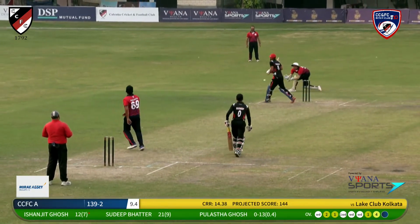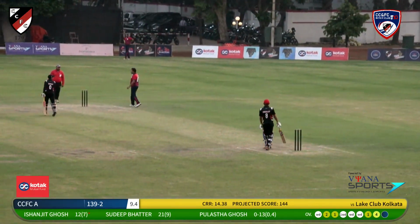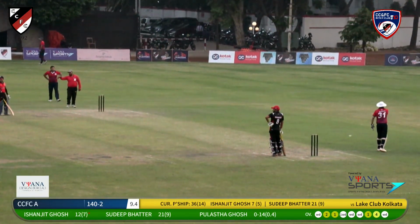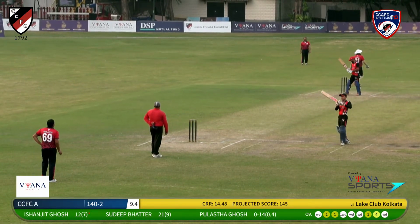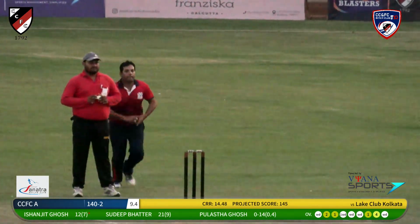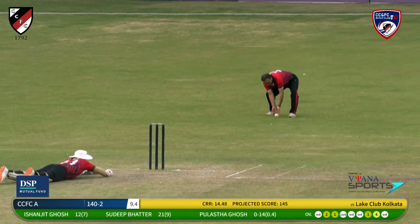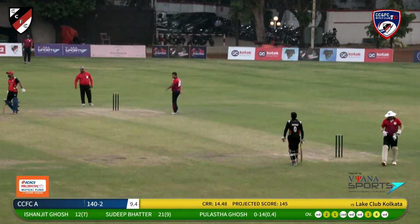Two balls to go. Ishanjit on strike, that will be wide. And Sudeep wants to run, but Lily says no. 140 up now for CCFC. 2 balls to go. They will want to get to that 150 mark. Lily with a play and an inside edge, and Sudeep scampers through for a single. Good attempt there from Sumit, the wicketkeeper.